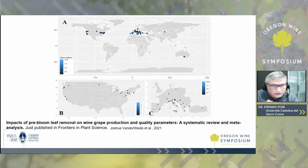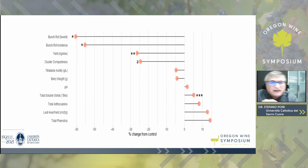I'm concluding with 2 more slides. The technique has been trialed in many countries. This is a very recent paper published in Frontiers, with co-authors such as Professor Sabatini from Michigan State, and those dots represent locations where the technique has been tried. The meta-analysis reported in this paper explains that some of the effects are very consistent across a number of different conditions.